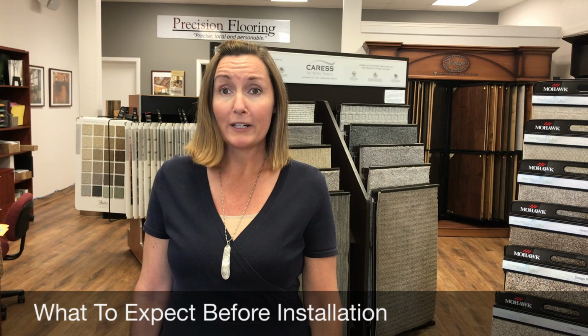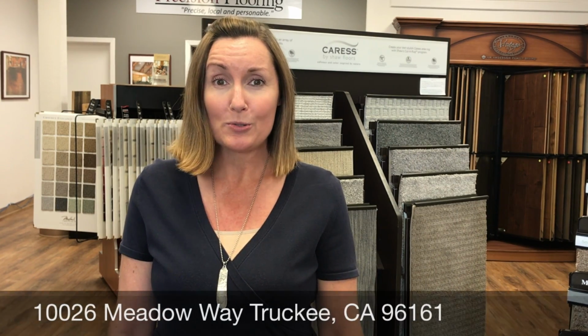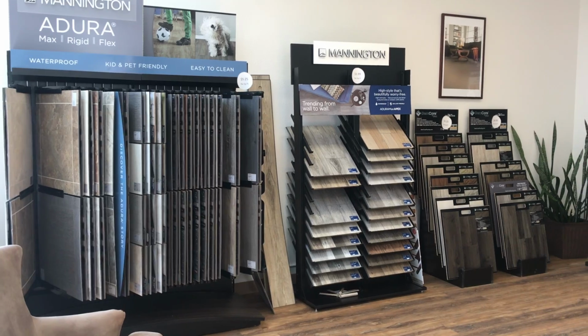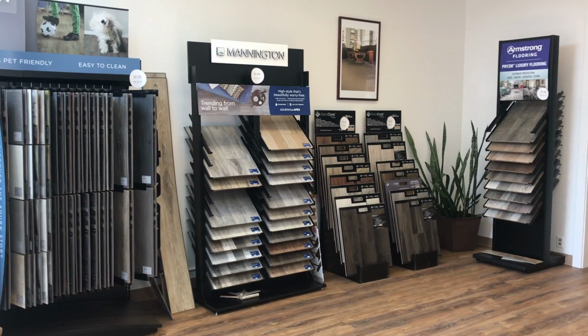Most people don't buy flooring often, so we are frequently asked, what is the process? The best place to start is to come visit our showroom located at 10026 Meadow Way in Truckee. You will meet with me to discuss your project and any specific needs. I will then point you to different products throughout the showroom.